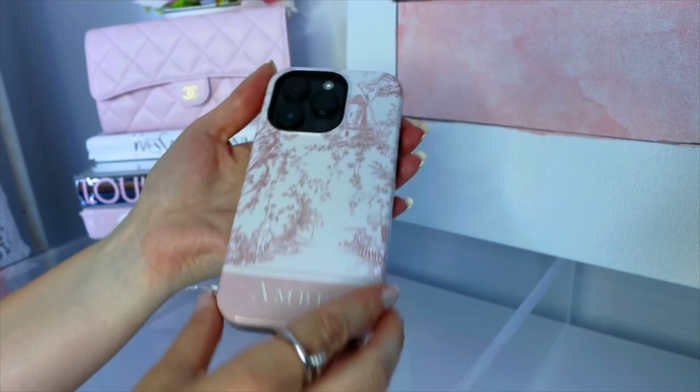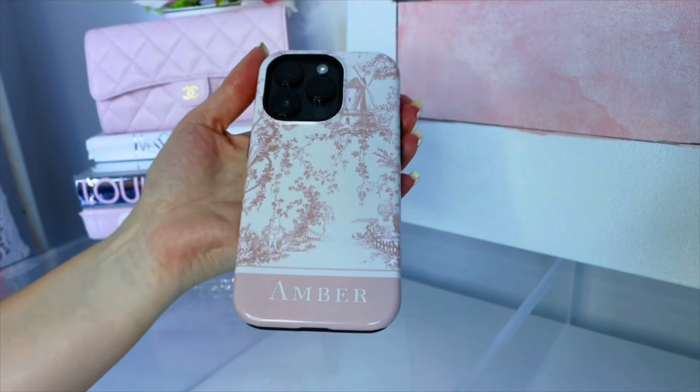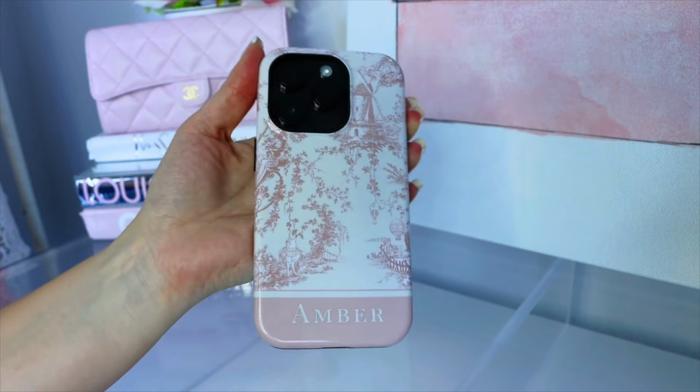Reaching back in, I also have my phone. This is the iPhone 14 Pro. I always say XR because that was my old phone that I had for so long, but now I have the 14 Pro. And this case says Amber. I got it off of Etsy, and I loved it because it reminded me of the Dior Toile de Jouy print. The reason it looks a little funny is I do have a magnet on it, because in my car I have a magnet set up so that when I'm driving, I have my phone here, like if I need to look at a map or directions for something. So that's why I have the magnet on here.